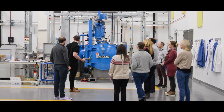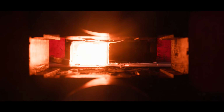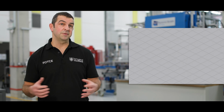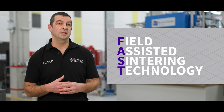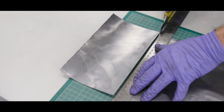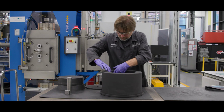The Royce Discovery Centre has unique metals processing capabilities from melting through to solid state. And due to this great investment here in Sheffield, we've become a centre of excellence for field-assisted sintering technology, and we are the home of the Fast Forge development work. So industry need to massively change the way that they're processing their waste and look to be more sustainable, and the Fast Forge process is a really elegant way of doing this.